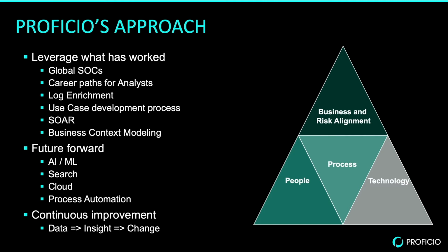Our rates of turnover in Singapore are less than 10%. Barcelona, about 12%. US, a little bit higher than that. So that's the rates. And losing a person that you've trained up is painful, because then you've got to go find somebody and bring them into your model and bring them into your experience.